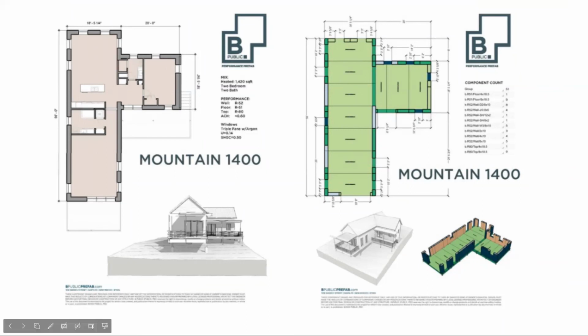You know, this is a great example of a standard plan. And I'll just take a moment to explain: traditional floor plan on the left, and then divided into the panels on the right. And then in the lower quadrant, it's the building missing its top panels.